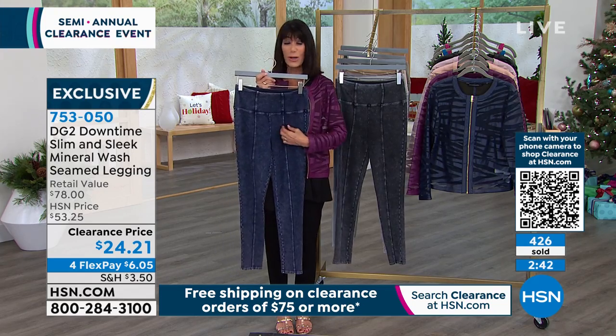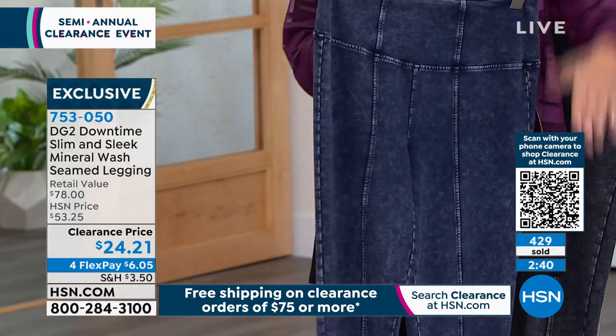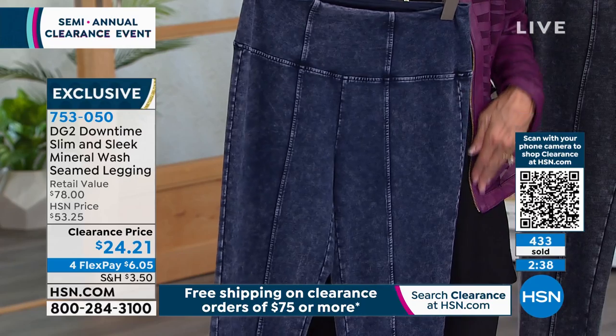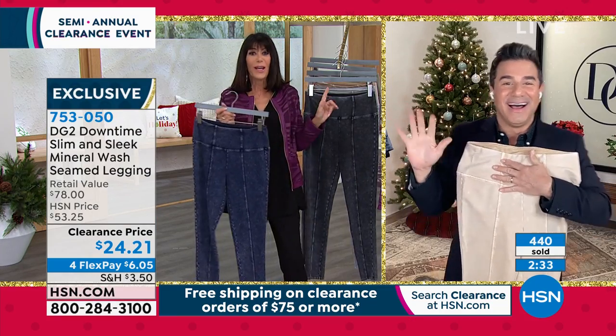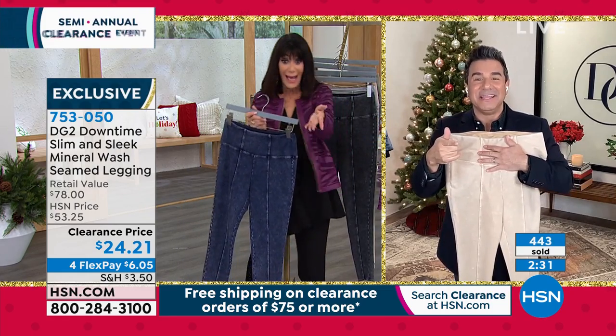But to me, the secret is this seam, because honestly, it's going to make those legs, like I said, look like they go on and on and on, which, you know, none of us say, oh, we wish we were shorter, right? Yes. Yes.